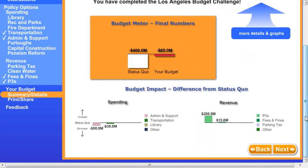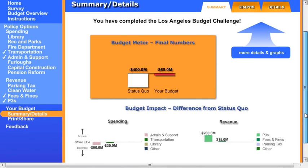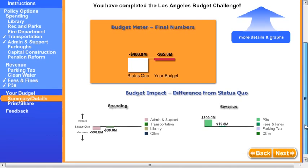After completing the survey, I basically get to go to the summary page. I can see what the status quo looks like and how I've been doing compared to it, which I think is a really great feature, and is mandatory for this kind of survey. So it's not only a survey in terms of providing feedback, but you really get a better sense of how you're doing.